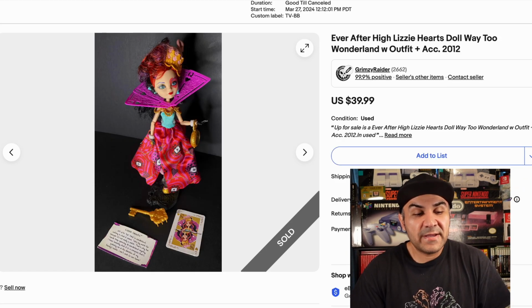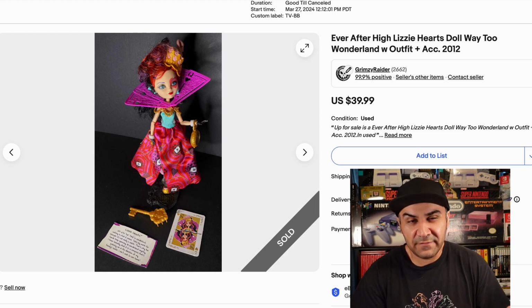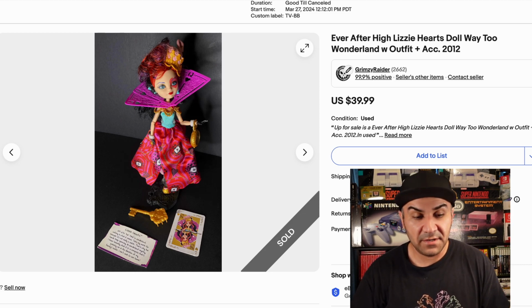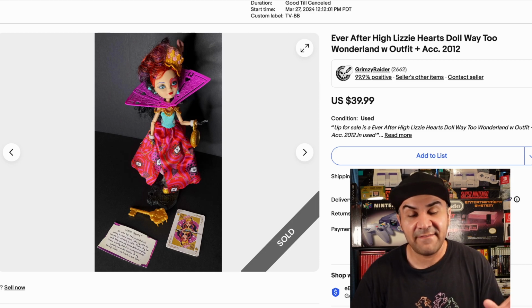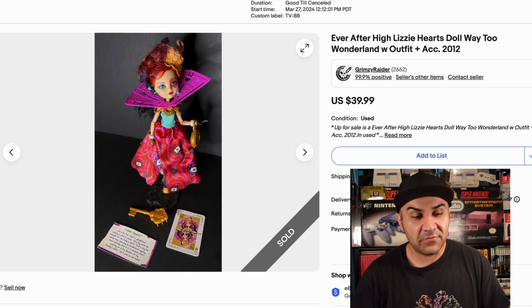In a recent video, I picked up a bunch of Ever After High dolls at a garage sale / estate sale kind of scenario, and I paid $35 for it. I sold a doll, I want to say for $20-ish. This one sold for $39.99. So I am officially in the profit now for these Ever After High dolls, and I have a bunch still left to sell. So overall, I'm going to be doing very well with these Ever After High dolls.